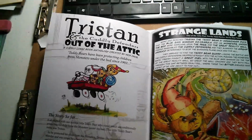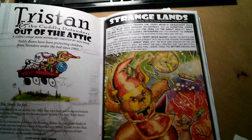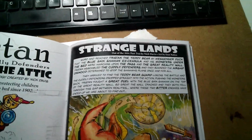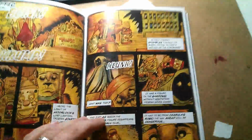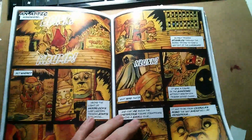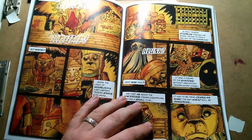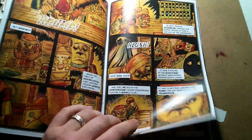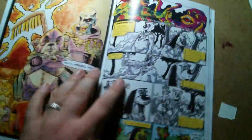Basically, we're printing the content details on the inside cover page, which makes for much better pagination. But then we start off Into Strange Lands, which is by myself and the artist is Dan Noakes. And I'm going to warn you now, if we pass any previews you've already seen on the website or online at theteddybeartales.com, there are going to be spoilers. So, as we go there, let's begin again.